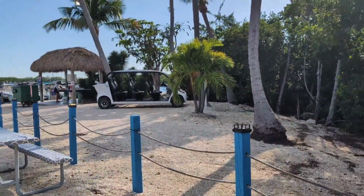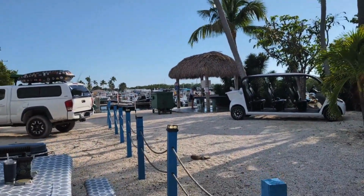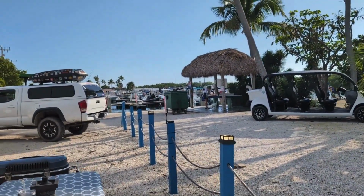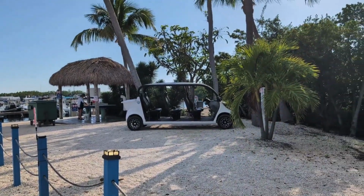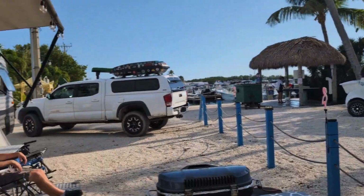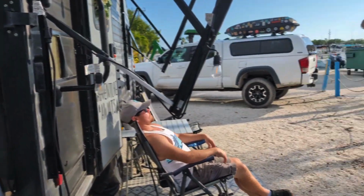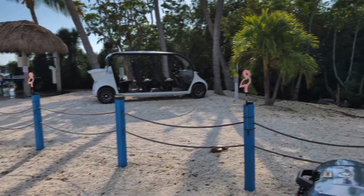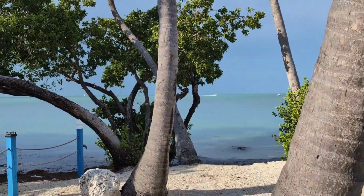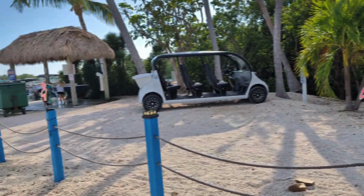The only downfall is it's right next to the fish cleaning station, which is cool because we've gotten to see all kinds of fish and talk to awesome fishermen. It's just a little bit louder. They have a dumpster there they have to clean out daily, and it's not the quietest thing in the world. And then you have the constant foot traffic. It dies down around 8 o'clock at night. But if you have a reactive dog like we do with Butters, who likes to bark every single time someone gets near her campground, it made it a little bit challenging, but definitely worth the trade-off for this view and all this space.